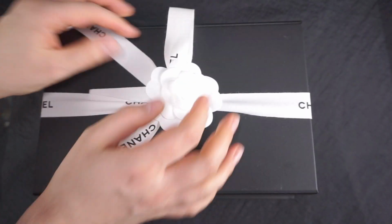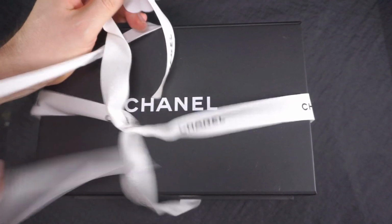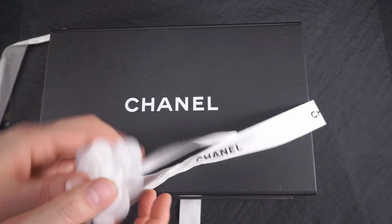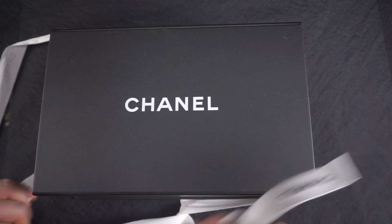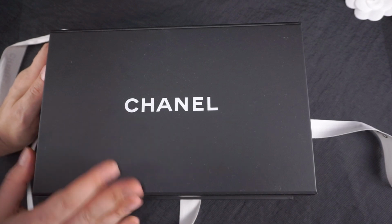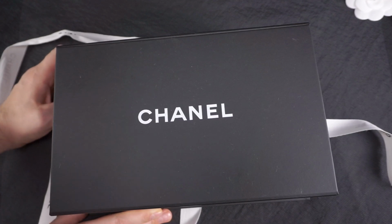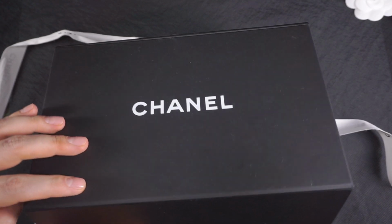I love these smaller boxes. Much more than the big ones. The smaller the better. Not just do they take away less space once you're trying to archive them, because I archive these boxes as well, but also they're just, I don't know, proportion-wise much nicer than the huge ones. The biggest box I've ever received for a Chanel bag was the Grand Shopping Tote in extra large. I mean, that thing is a tank. The bag is a tank. That's the biggest Chanel bag I have, but also the box for it is just humongous.